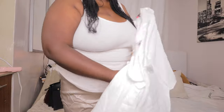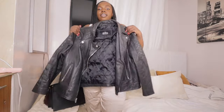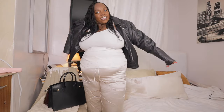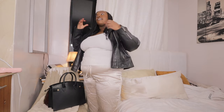Yo, let me try it with a leather jacket, okay? Let me try it. So we got the leather jacket. Let's try and style it. This is my favorite leather jacket, you can see. Silk and leather, huh? It's elevating my look. It's making it look like I have 1 million in the bank.